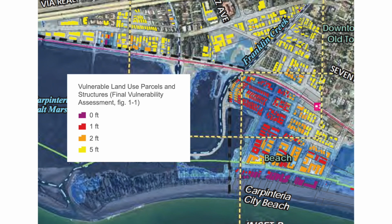And again, it shows the beach neighborhood with the structures color-coded according to how vulnerable they are to different amounts of sea level rise. So if you look here, along the beachfront, the south side of Sandyland Road, these structures are in purple, and that represents structures that are vulnerable today with no sea level rise at all.